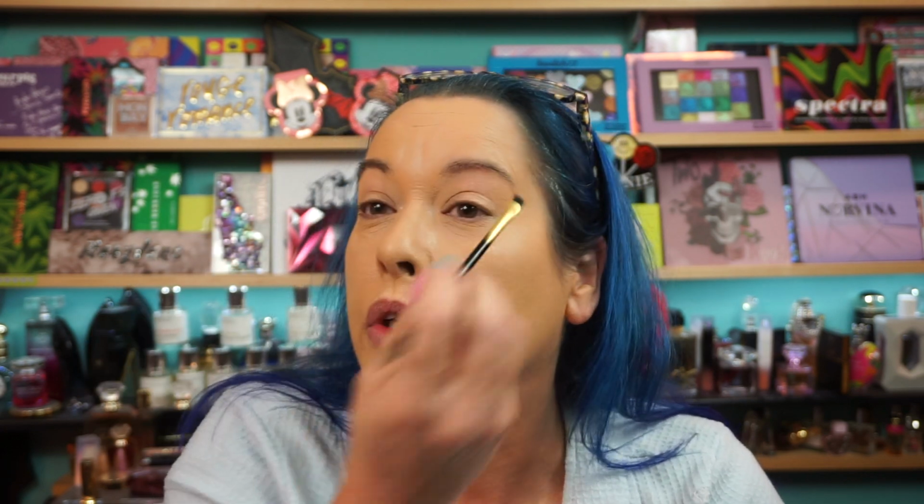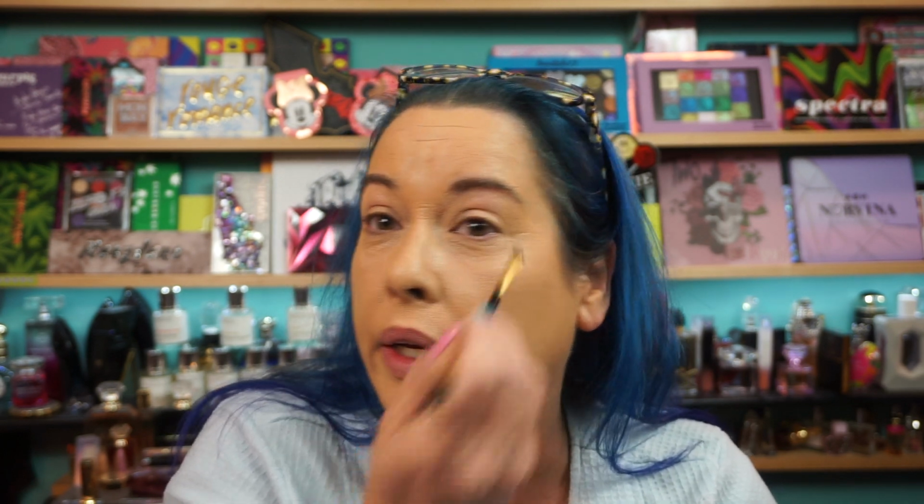Okay. The palette we're going to play with today is the Be Mine palette from Sydney Grace. I already kind of have an idea of what I'm going to do with it, because I did a look the other day with it when I was playing around. It was just so quick and easy. I'm always good for like two shadows. That's it. One on the crease, one on the lid, done. Especially just going to work. You know, I just want to get out of here.